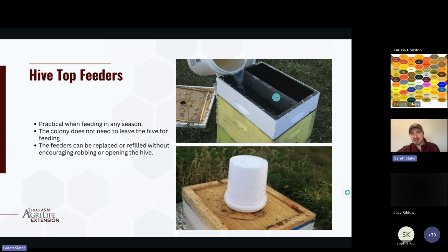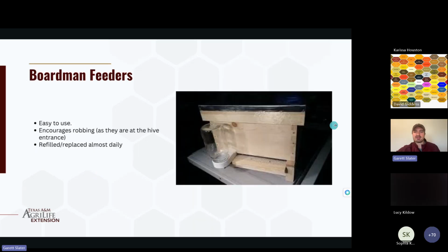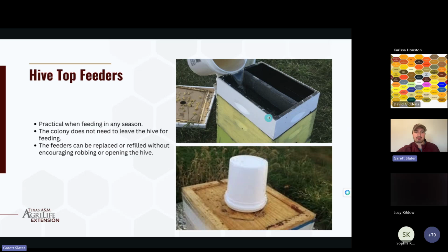I guess Molly talked about this maybe 3 or 4 weeks ago, but the bees will basically go on top of this mesh and start feeding, and then as that sugar gets fed up, they'll go down this mesh and eat more of the sugar syrup. One of the major benefits is the colony does not need to leave the hive for feedings, and the feedings can be replaced or refilled without encouraging robbing or opening the hole in the colony. So unlike a Boardman feeder, there's less likelihood of robbing with this type of method.